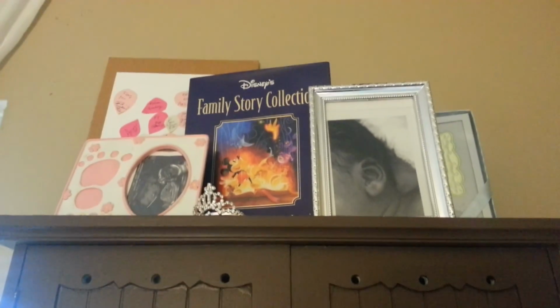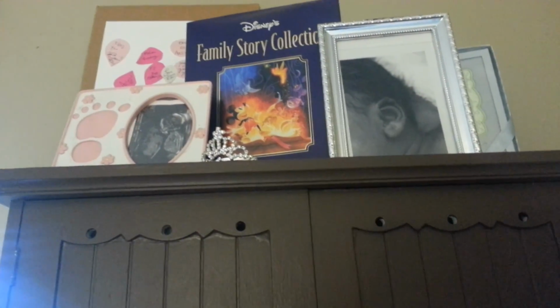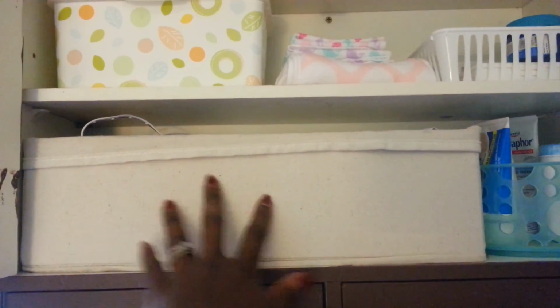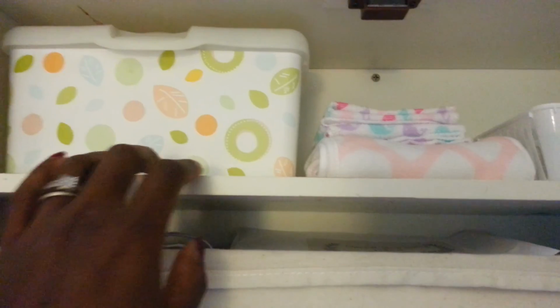And then above the changing table, we've got some pictures up there. It's Penelope's ultrasound. These are Preston's. And then if you open these up, this just has our baby monitors in here. I've got this little spinny thing that's got all these different types of butt cream inside of here, powder, different stuff for changing. I've got a first aid kit in here, just some extra towels, and then some extra wipies up there.